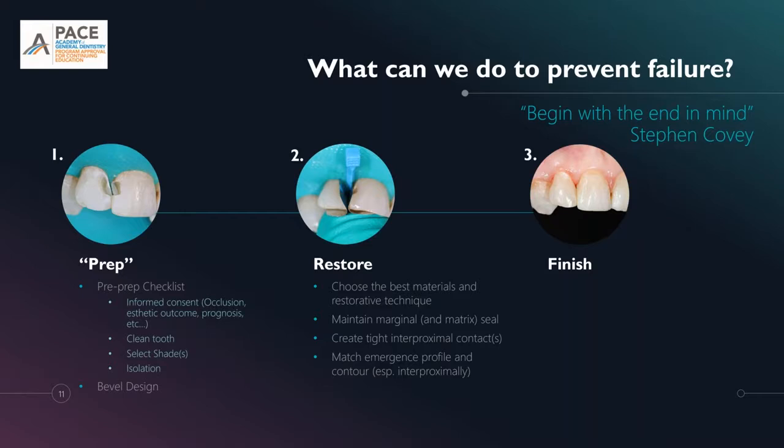We can finish the facial surface relatively easily. We can get any burr or disc we want in there on the facial surface, on the lingual surface. But when it comes to restoring or finishing the interproximal surface, it becomes very difficult. It's hard to get a burr in there. We don't want to create a kind of ditched area interproximally. It's difficult to shape that the way we want to during the finishing step.